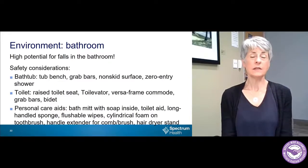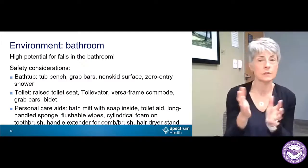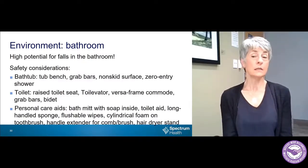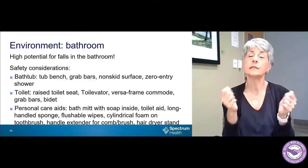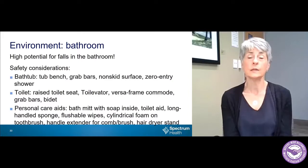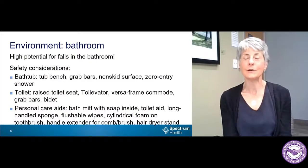I listed off on the slide there a number of personal care aids. There are things like a bath mitt with a pocket for the soap so that the soap doesn't go sliding all over. There is a toilet aid or toilet tongs where you wrap the toilet paper around the device and it extends your reach for toilet hygiene. OTs get in there and get nitty-gritty with the basic things of life, and so these are the things we may end up talking about.